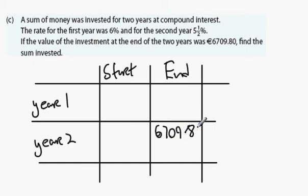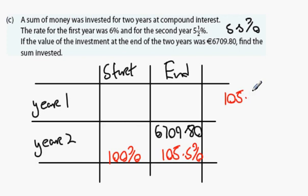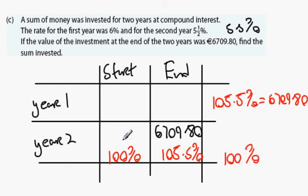Now, at the end of year 2, we had €6,709.80. We were told that the rate of the second year was 5.5%. Okay, so this amount here is 105.5% of year 2. We want to get 100% of year 2. So we know that 105.5% equals €6,709.80. So what we're going to do is we got to turn it into 100%, or basically what we started off the year with. So we're going to divide by 105.5 to get 1%, and then we're going to multiply by 100.